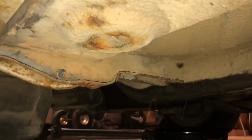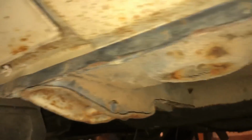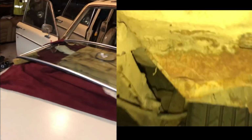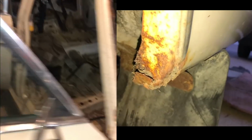And then you can just see how little true rust there is, and how small spots here and there do need to be repaired, like around the windscreen. But for the most part, she's so worth saving. Give me 60 seconds, allow me to tell you why this car is worth saving, and that would be because there's no real rust outside of the window frame, okay?